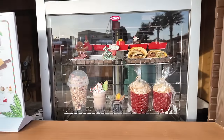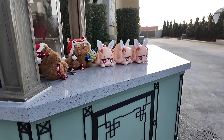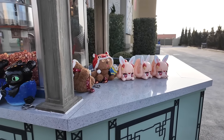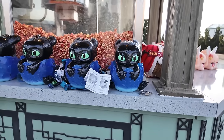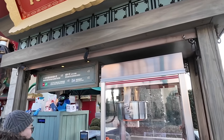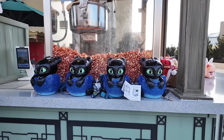That's very festive. We have some popcorn buckets here. There's the character from the ice cream that we saw earlier. And then we got Tim, and he's wearing a little hat. Because you're the dragon, right? And then we have Toothless popcorn bucket. And the popcorn is dragon fruit and peach flavored. You know what? We're gonna try that. I wanna try that out.